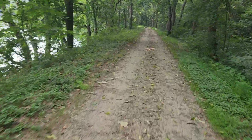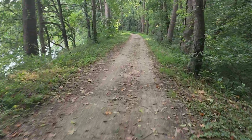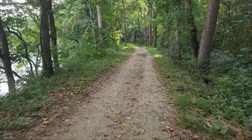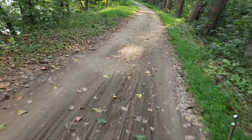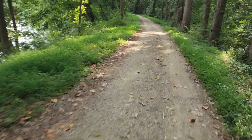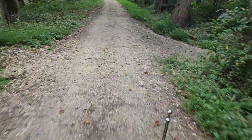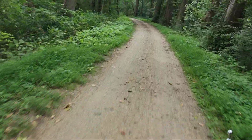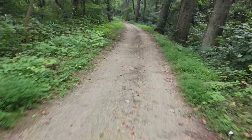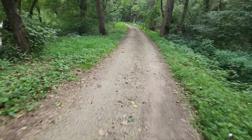Got a few of those dried up puddle areas with some mud tracks. That's from that last Hurricane Debby rain in through here. It's got some low spots in here. It holds a little bit of water. Pretty decent workout tonight.